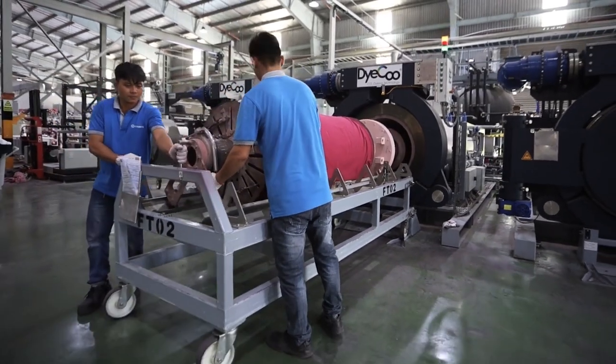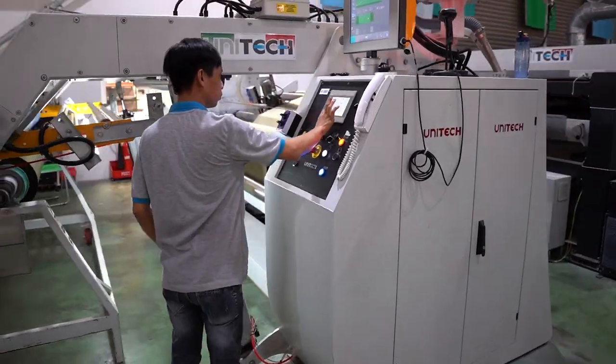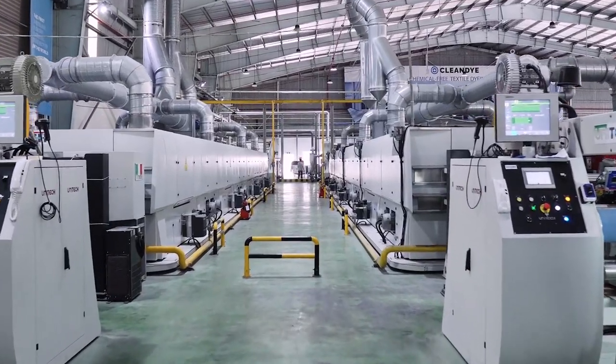Dycoo decided not to focus on using less watering chemicals, but we decided to focus on not using any watering chemicals at all. Our technology is based on supercritical CO2, which is used in a closed-loop system and is fully recyclable.